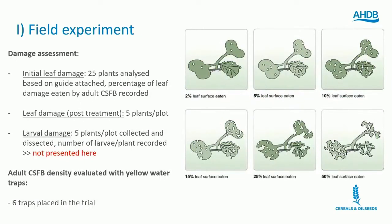So I've assessed the initial leaf damage before treatment using this guide over there. And I've also assessed the leaf damage after the treatment to see if there would be a difference. Something I'm not presenting here, because I'm still in the process of doing it, is collecting and dissecting the plants to count the number of larvae per plant. I'm looking forward to seeing the results of this, but I can't really say anything about it yet. And I've also looked at adult cabbage stem flea beetle density with yellow water traps placed in the field.